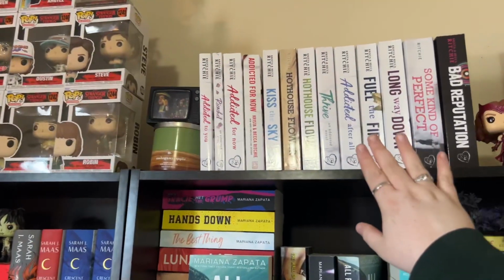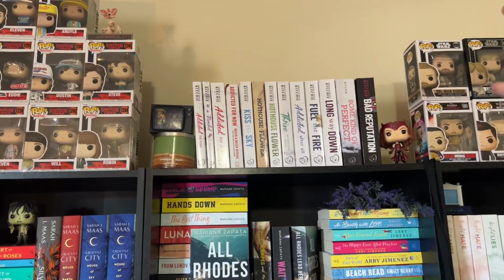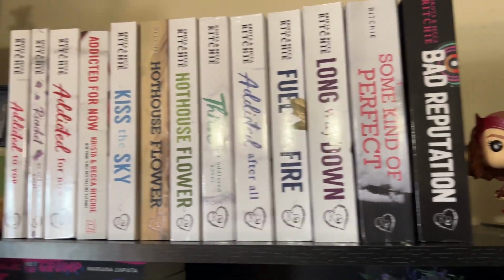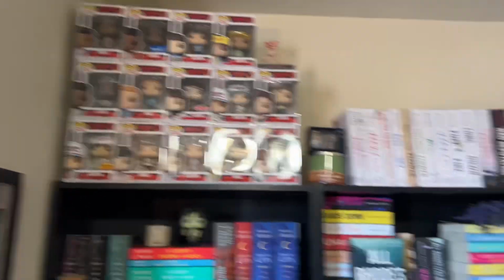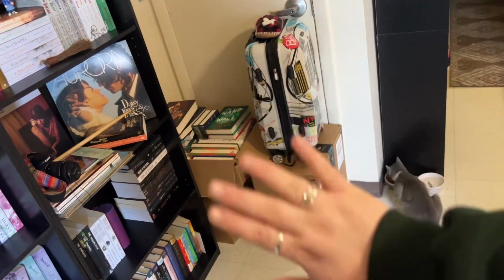Starting up top here, this is my Addicted books. Literally I just felt like they need to be up top. And if you know, I have Wanda here because she just fits. These are all my Stranger Things Funko Pops. I don't want to take them out of the box, even though I usually do. This entire box down here is full of Funko Pops. I haven't got there. Don't mind this. This is the best angle we can get.